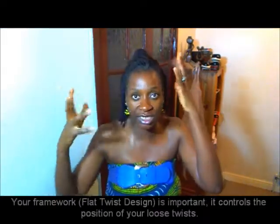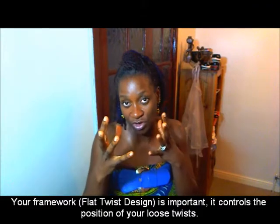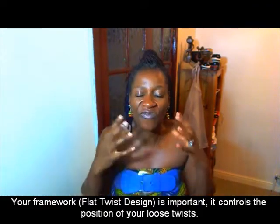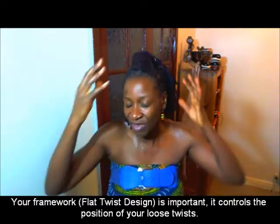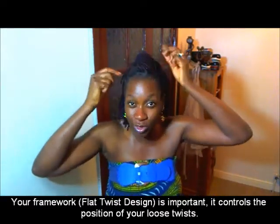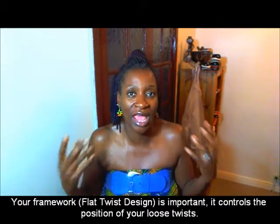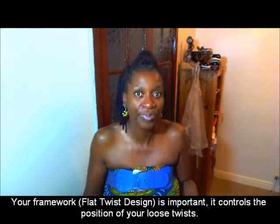Obviously we flat twisted you so it lasts for 2 weeks, and if possible, you can stretch it out for a third, great. The framework you've got stays. And remember, you remove your hair from the tucked in design that we've given you, and we want you to play around with your hair. When we flat twist your hair and leave bits of your hair with a little twisted bit, it's so you can begin to enjoy touching your own hair and playing around with your own hair.